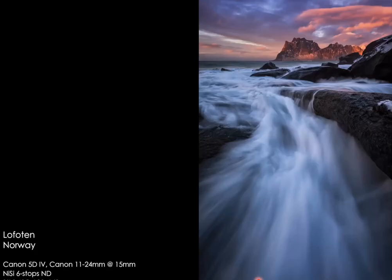Here, in this image, when the wave is rushing toward the camera, I use 0.5 second exposure to create the highly dynamic look, a leading line of the wave.